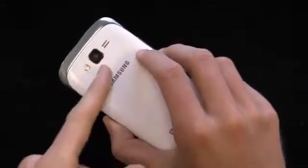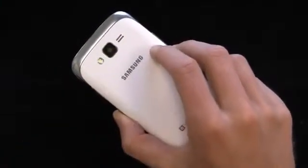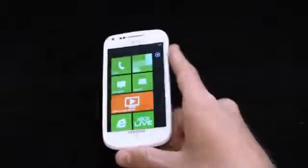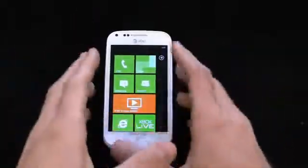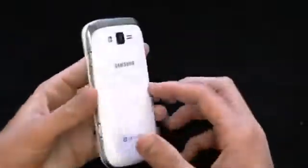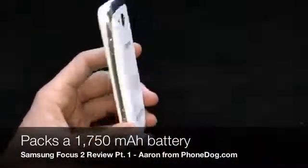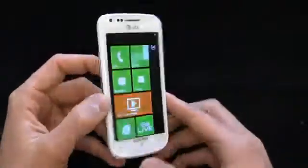It also has a 5 megapixel camera with 720p HD video recording and a front-facing camera as well. It's packing Windows Phone 7.5, also known as Mango, and thanks to that LTE connectivity, it has a little bit bigger battery in the back as well. It has a 1,750 milliamp hour battery.